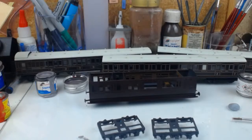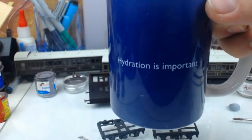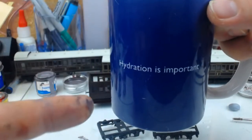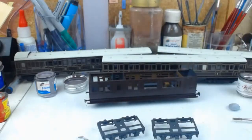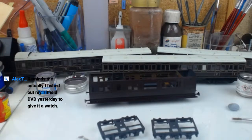But, as the bot says, remember kids, hydration is important. And this mug is blue. It's not purple and it's not grey. It's blue. It's also empty. And available from my merch store for all your hydration needs.